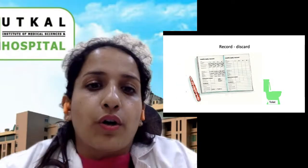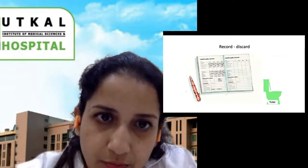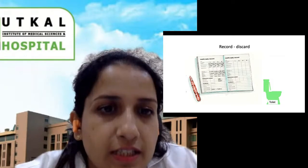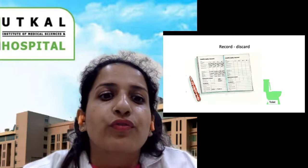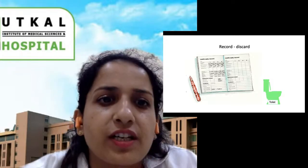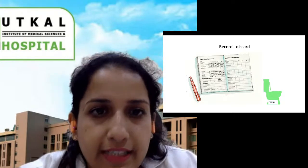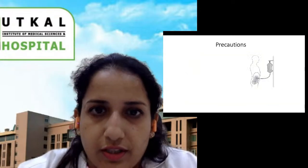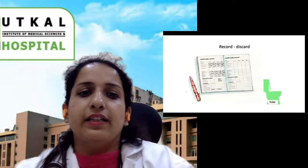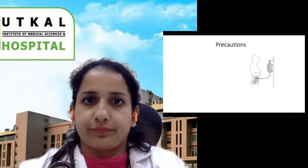Now we'll keep a record of how many exchanges we have done, how much excess water has been removed through the fluid, the weight of the patient, and the blood pressure readings. All these recordings have to be done and shown to your nephrologist. Then, after the recording is done, you drain the fluid in the toilet.